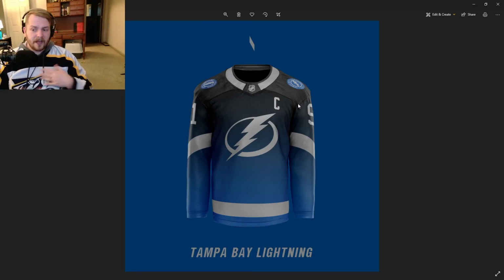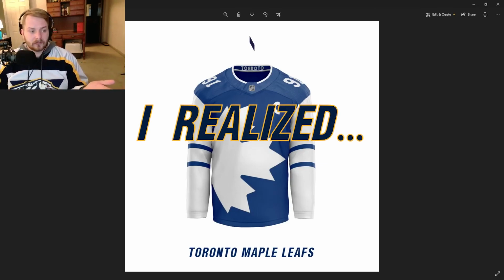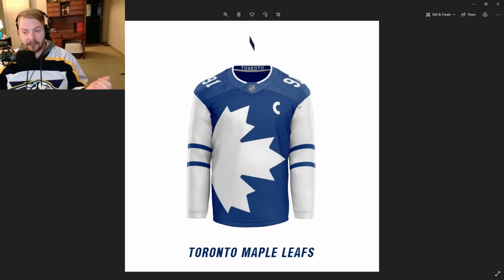So Tampa Bay, obviously I got that very wrong. I should have known they would have used the Storm jersey, but I kind of feel like I like their gradients in their jerseys, and I kind of wanted to combine their current home and their current alternate. Toronto, this is probably my favorite Toronto concept I've ever made. It looks pretty sweet. It almost looks like a Team Canada jersey, just blue instead of red. I just now realized that I typoed Toronto in the neckline.